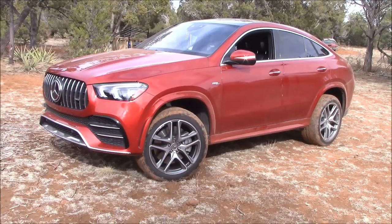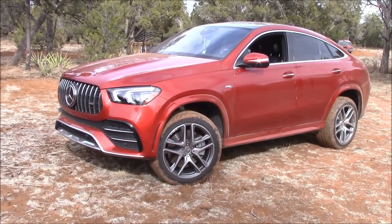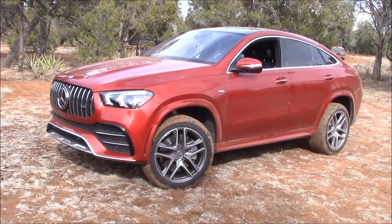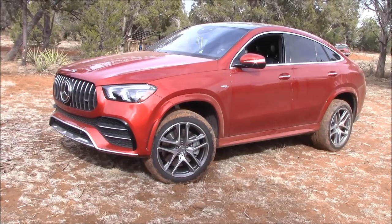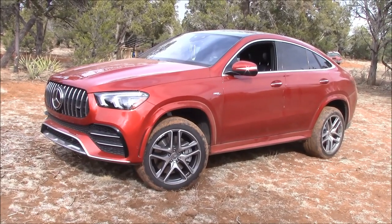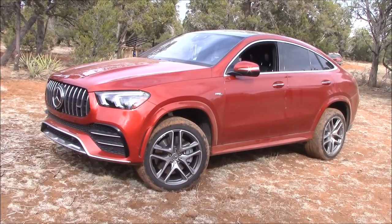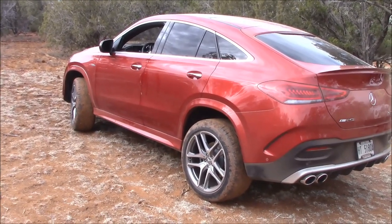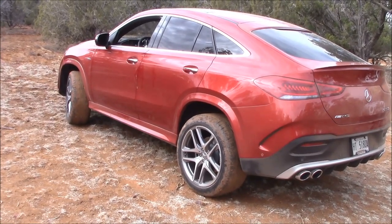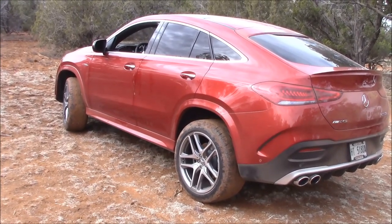So what's my take on this Mercedes-Benz GLE 53 AMG? I'm very impressed. This is a very fine vehicle. Very solid build. Great performance. I really don't have any complaints. And yes, I will admit the learning curve to figure out all the controls and switches in the cabin can be aggravating for the first day or two, but once you have everything figured out, really not an issue at all.